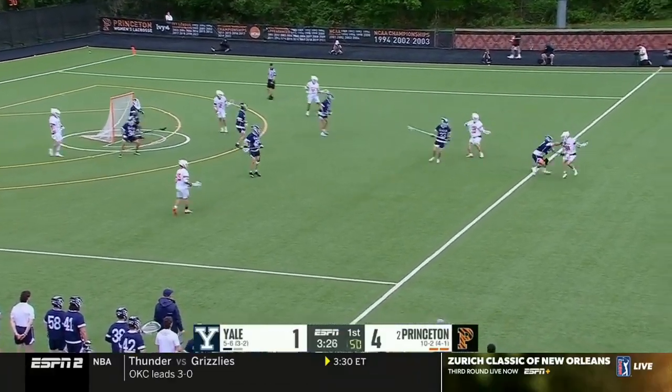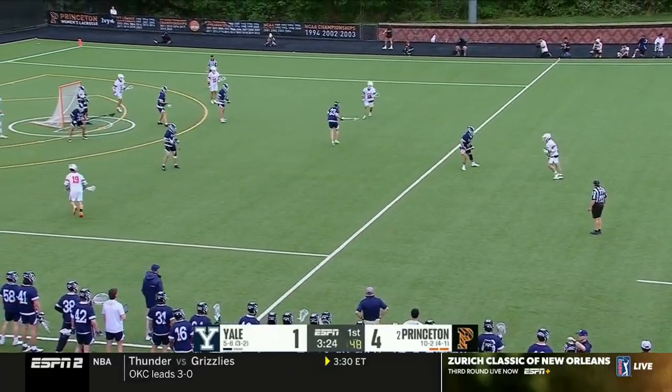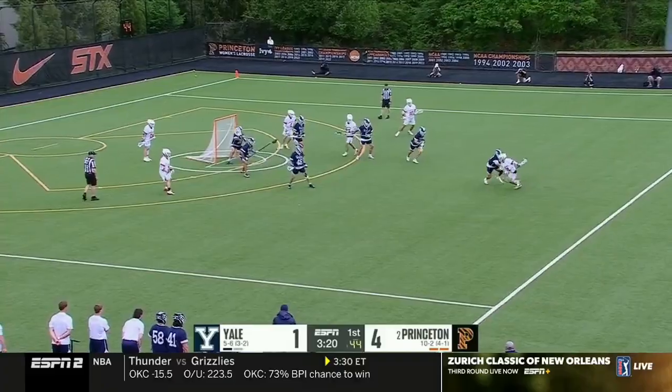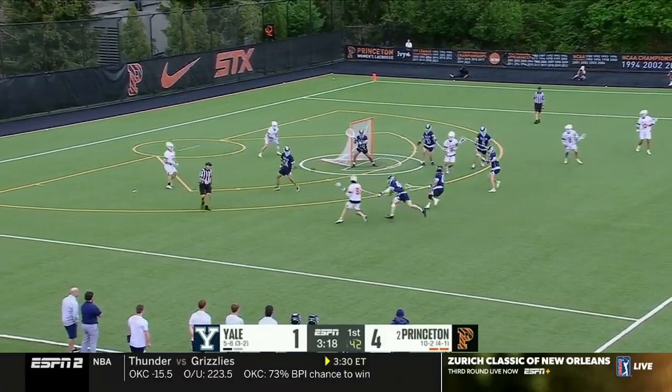Yale took care of business, doing just enough in the Ivy League to secure what is now the number 4 seed in next weekend's Ivy League tournament.